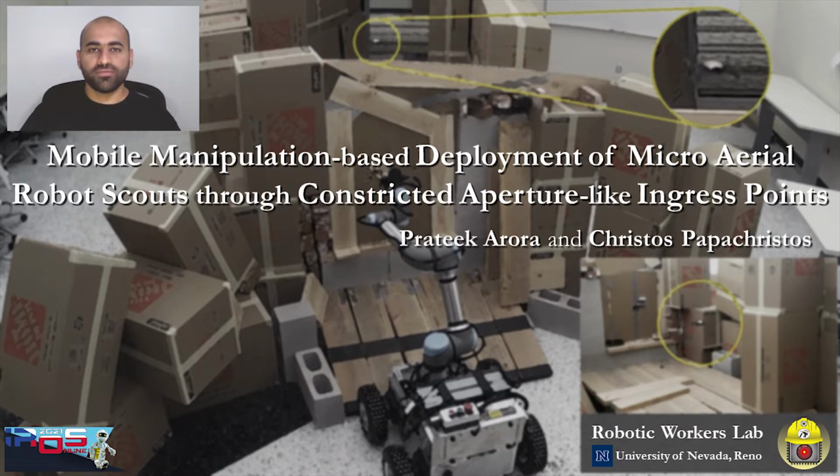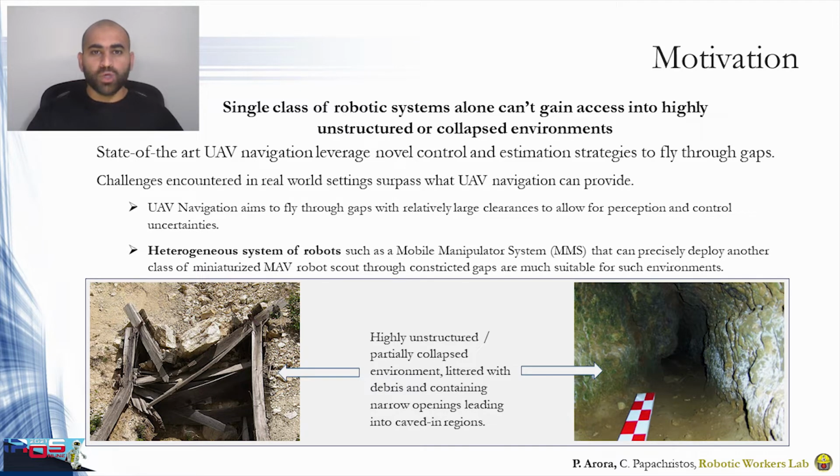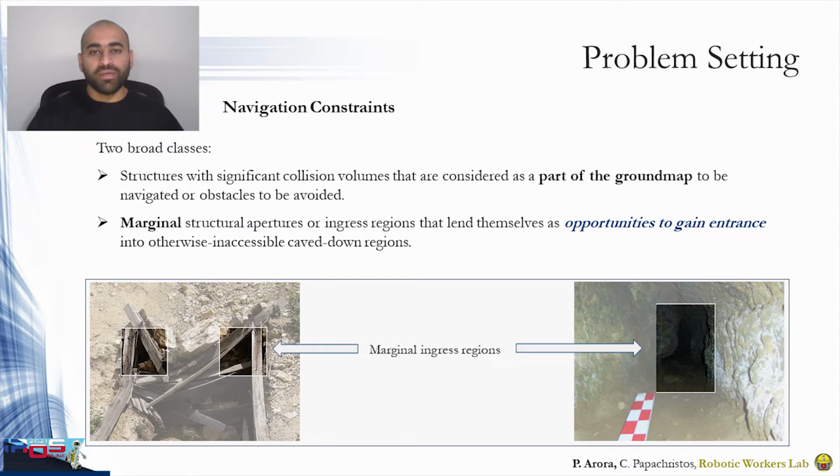Today I will present our work on mobile manipulation-based deployment of micro-aerial robot scouts through constricted aperture-like ingress points. This work is motivated by the wide range of significant mobility challenges found in real-world settings, which are encountered during search and rescue and/or reconnaissance missions into disaster zones or other unknown environments. More specifically, the environment may contain highly confined spaces or constricted openings that lead to caved-in paths which are otherwise inaccessible. In extreme cases, such narrow entry barriers cannot be physically overcome by a single exploring agent.